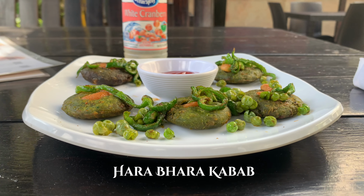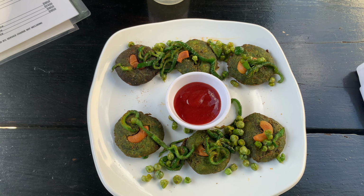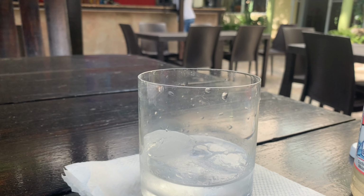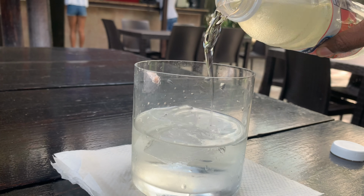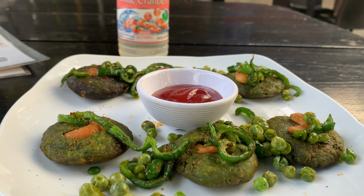Yeah, when I got it initially, I was like, kebab is normally on a stick, innit? But yeah, so that was surprising. As you can see, it's looking like fritters type. So I'm a foodie, so I will always try new stuff and try new food. So back to the taste of it now.